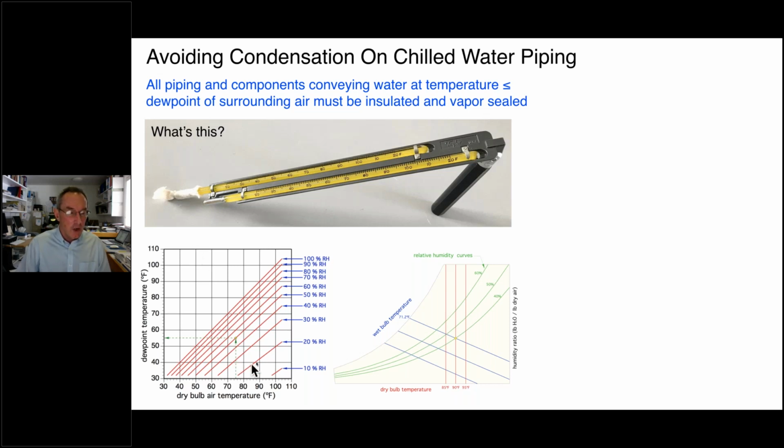But basically, if we know, for example, that the dry bulb temperature in the space is 75 degrees, and we know that the relative humidity is 30%, we can use this graph to look up the dew point, and the dew point would be the temperature at which condensation starts to form. Anything at or below the dew point temperature is going to have condensation on it. You can do the same thing here with the psychometric chart, dry bulb temperature. These curves represent relative humidities, and then the lines that go at an angle represent the wet bulb temperature.